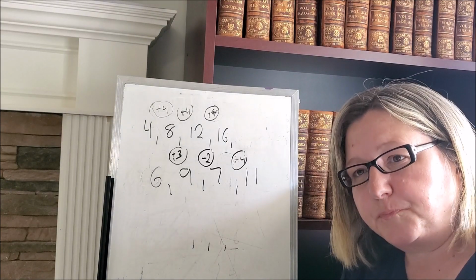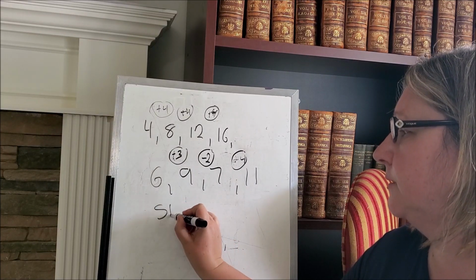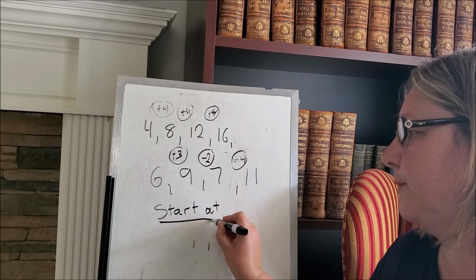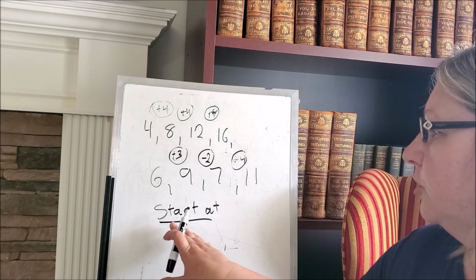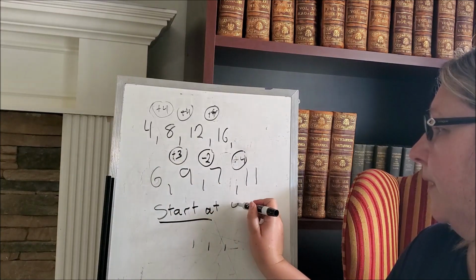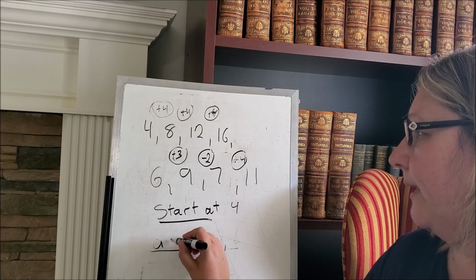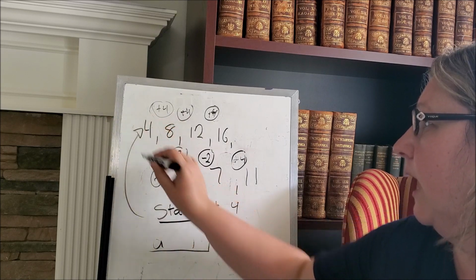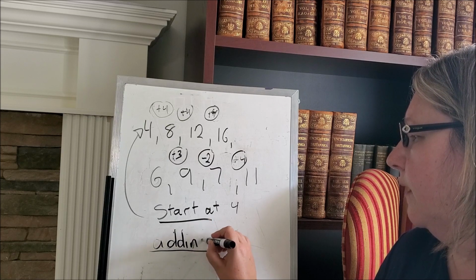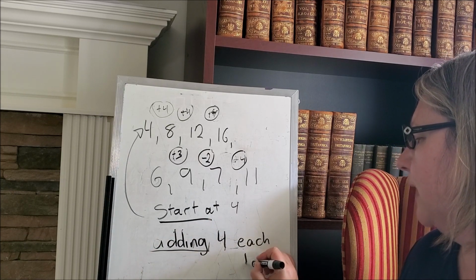Remember, pattern rules always have start at. Okay, please put that into your pattern rules. Start at, what number am I starting at? For this one, it would be 4. And then what are you doing? Then I'm adding, I'm looking up for this one here. I'm adding 4, and then each time.